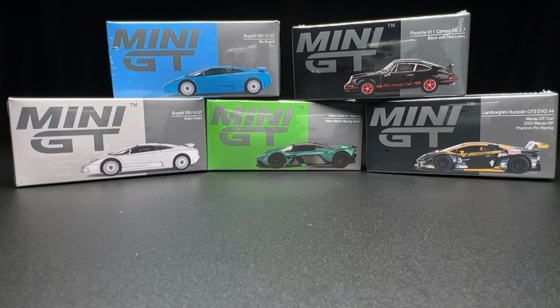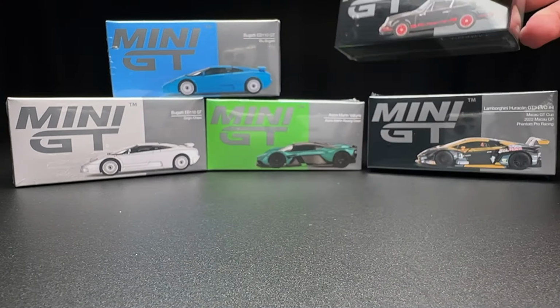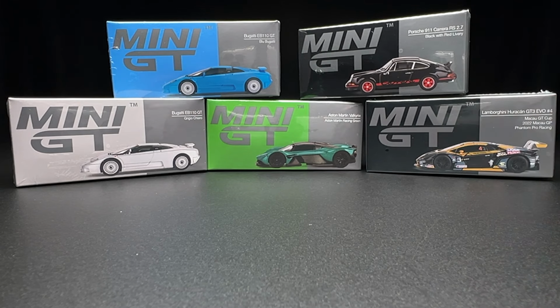We've got some new cars from Mini GT. Well, a couple new castings and two castings that have been around for a bit. Well, not around for a bit. I think this only had one other version that came out, and this one's had several. But we got some new ones over here.